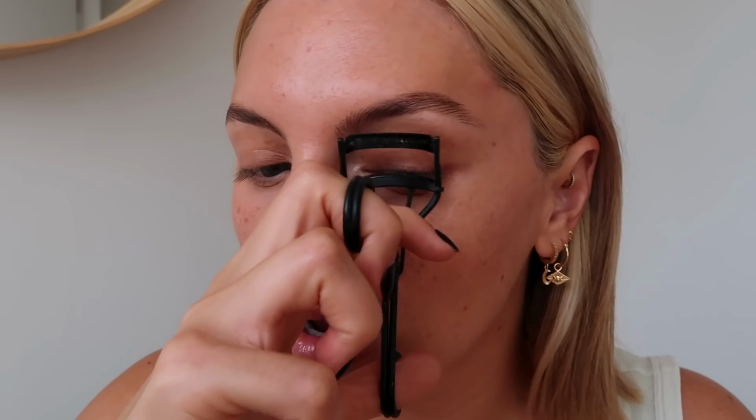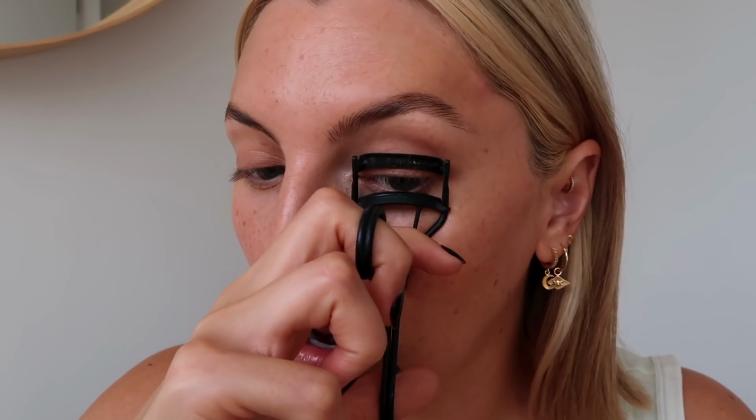Okay, curl those lashes. This is the Surratt. This is really hard without a mirror. I'm thinking about getting some sort of a lash lift because I curl my lashes every single day, but I'm not sure, does it damage your lashes? I don't know. I don't want to do anything that's damaging. A little bit of mascara.